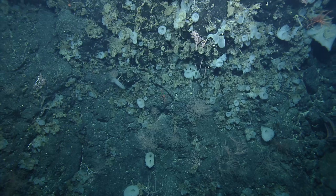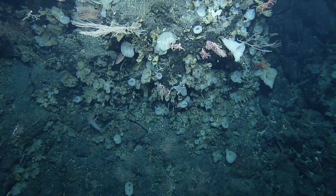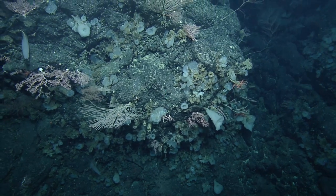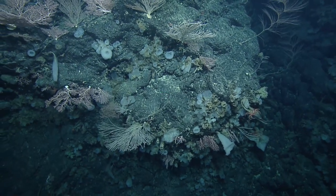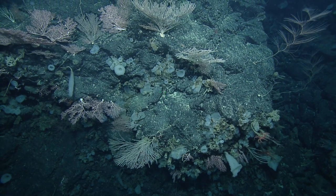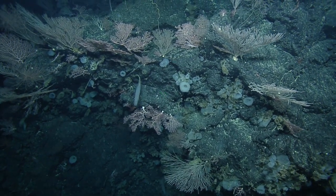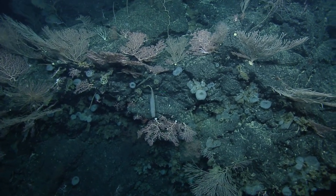Chris, do you have any idea what all these yellowish features are? Are those dead sponges, detrital pieces from above? We've been seeing them throughout the entire dive. That's a great question. Yes. That is a unique sponge. Yeah, there. It's like stopped. Can we get a zoom in? Sure, let me get a little closer.